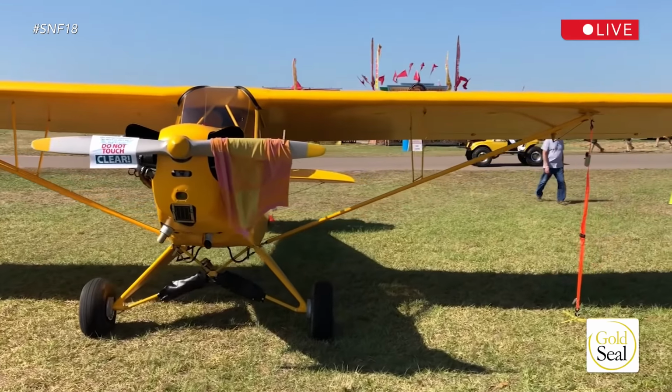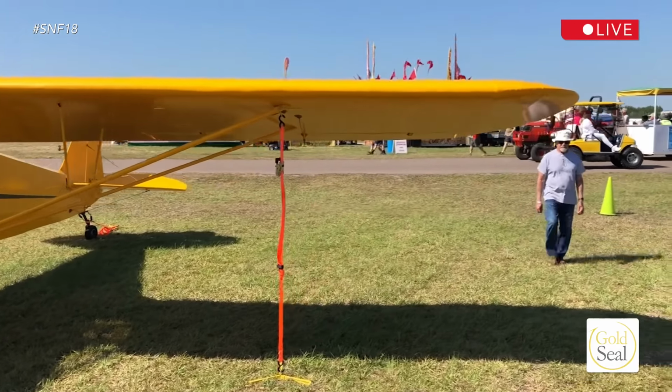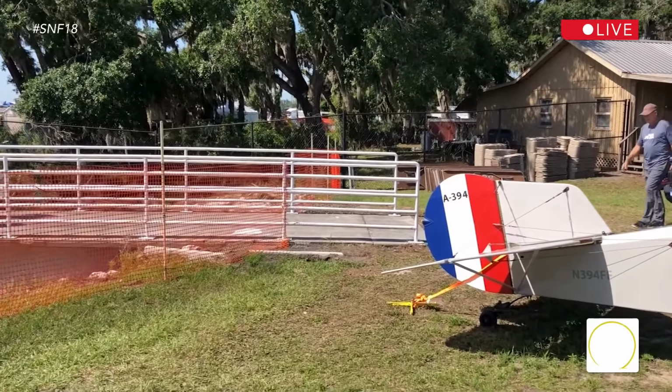There's always a lot of people, but there's tents all over the place. We got another nice explosion. It's just such a cool community. And then onto the Warbirds a little bit.